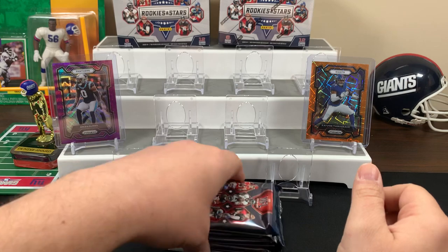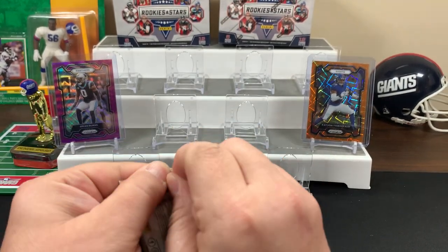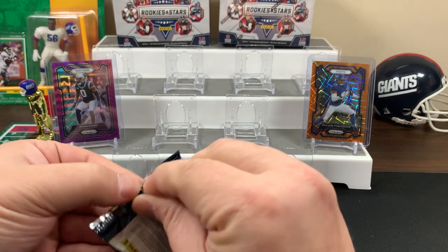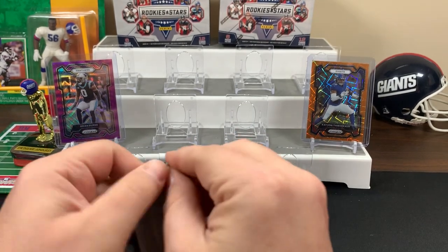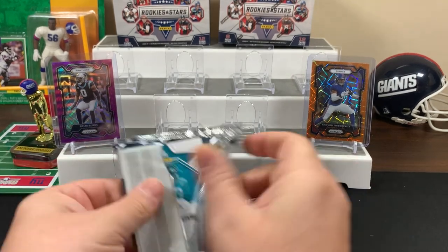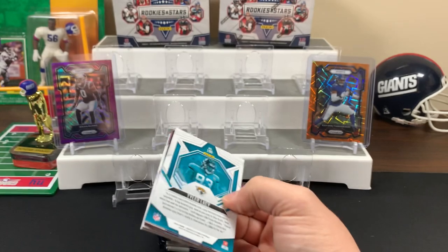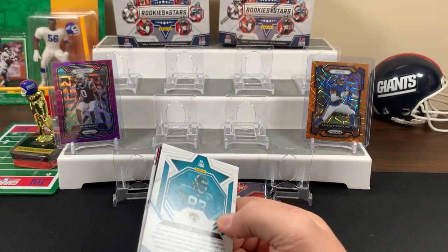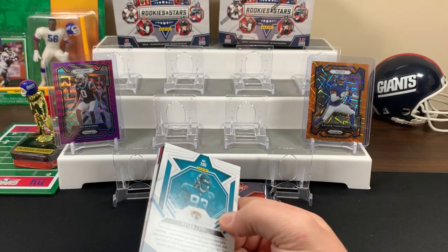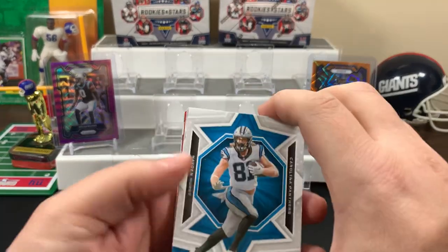All right, dude. Let's just get right into it. First pack, man. Checking out Rookies and Stars Panini product. I don't know if you'll have it. I think I've seen maybe 1 video maybe. All right. Let's see how we do here.